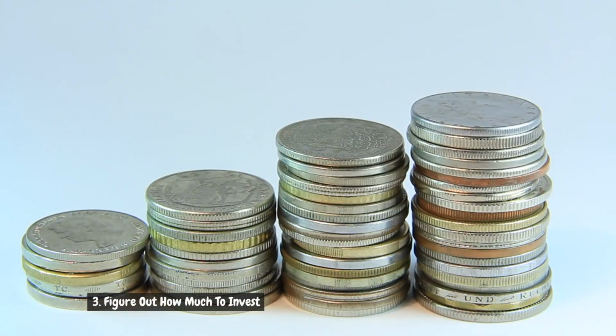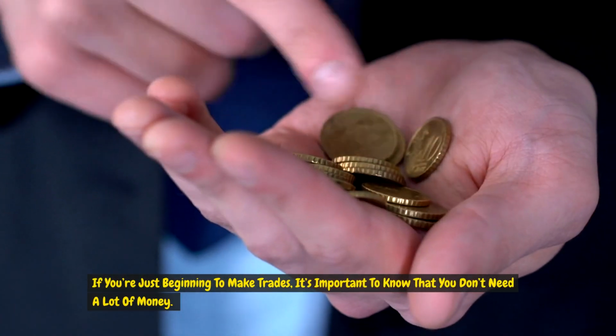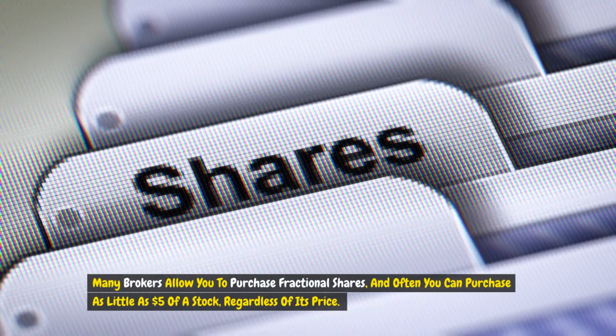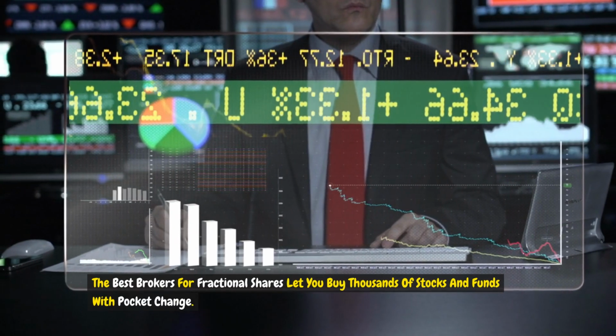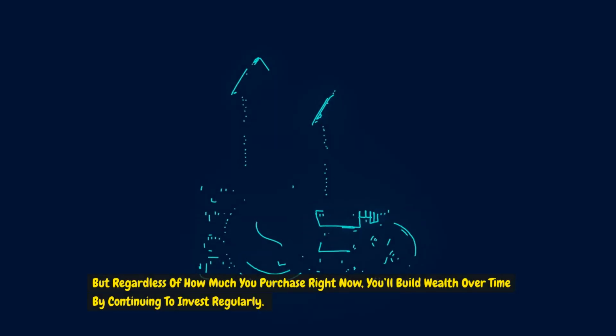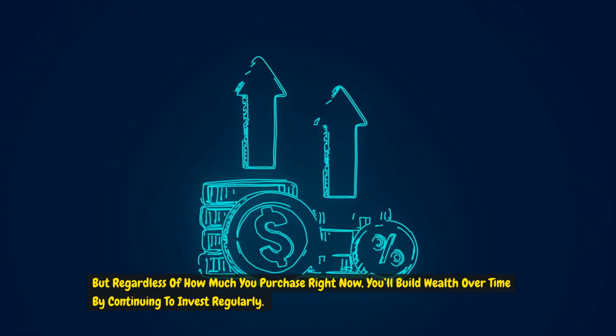3. Figure out how much to invest. It's time to decide how much to invest. If you're just beginning to make trades, it's important to know that you don't need a lot of money. Many brokers allow you to purchase fractional shares, and often you can purchase as little as $5 of a stock, regardless of its price. The best brokers for fractional shares let you buy thousands of stocks and funds with pocket change. But regardless of how much you purchase right now, you'll build wealth over time by continuing to invest regularly.